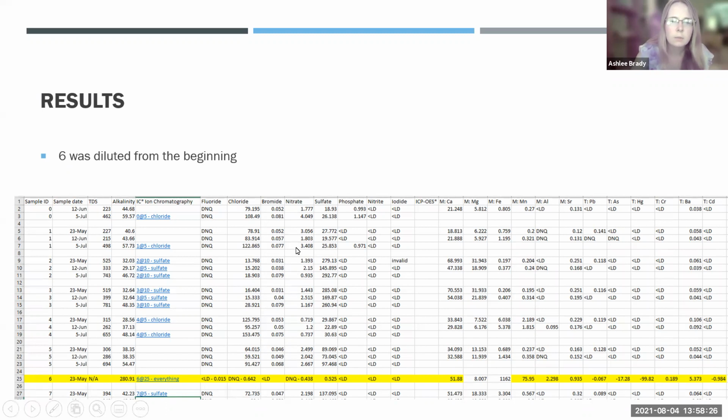And you can also see there are some different notations. If the analyte or metal was detected, it was reported as is, but there are also other things you may see on here, such as DNQ, which stands for detectable but not quantifiable. That means there was enough of the analyte fluoride in the water that it was detected, but we cannot assign it a quantifiable number, because it's right in the middle.